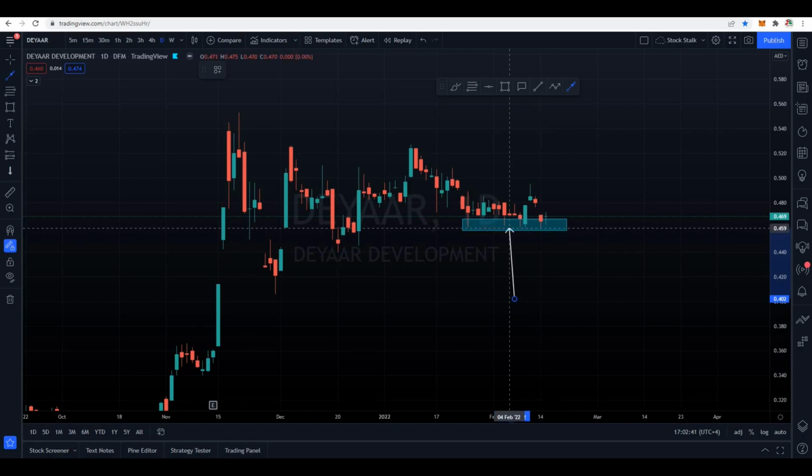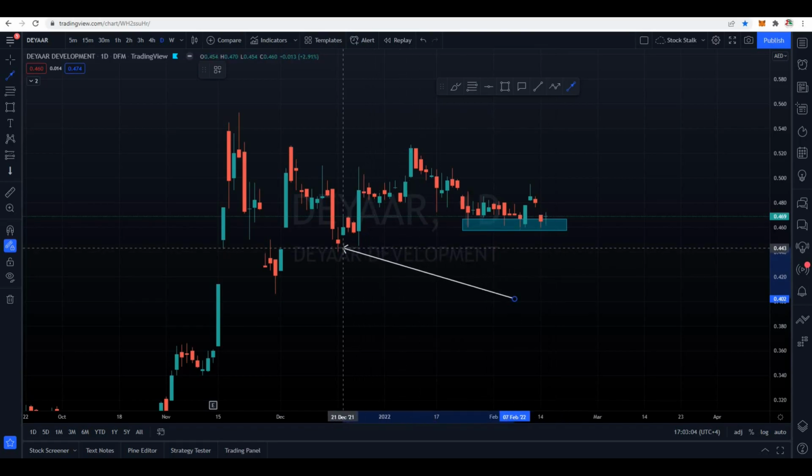Let me highlight a particular zone. If it is tested again and again, it becomes weaker and weaker. We want to see Deyaar crossing this level, that is above 0.487. We want to see Deyaar closing above this level to be in safe zone. Otherwise, it can come down to 0.440 as well. That is the previous support zone. So this should go in your stocking list.